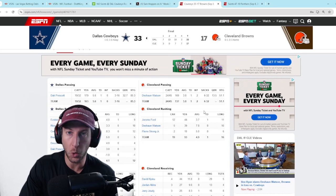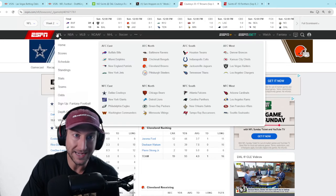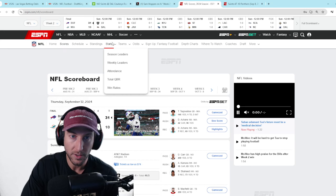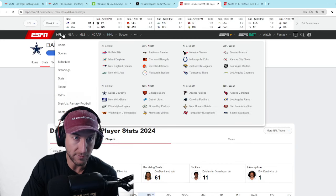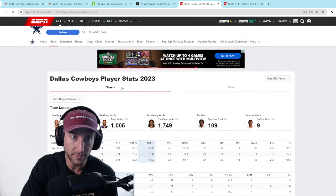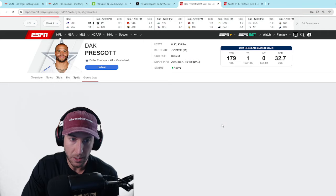Now the Saints are notoriously bad against mobile quarterbacks. So if we go back to last year, now I don't like going to the year before. Can I even do that? Let's go to the year before. I'm not a huge fan of doing this, going to the year before, because it's hard to know the carryover. Okay, so let's look at Dak Prescott game log 2023.